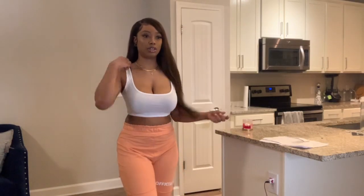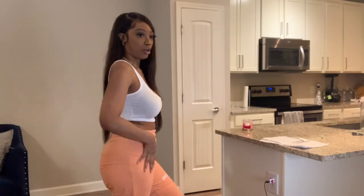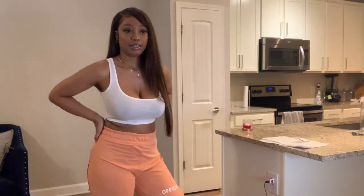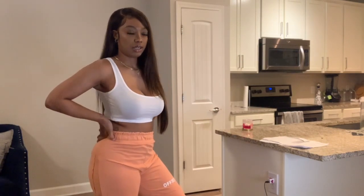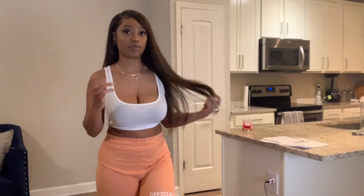Y'all let me know what y'all think about these. I'm not gonna spend too much time on these joggers, but yeah, these are cute, nice coral color, like a peach, light peach. Yeah, they're very cute for lounging. Like I said, everything else in this haul will be stay at home clothes.